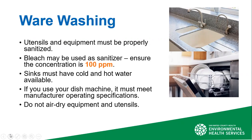If you have pots and pans or bigger utensils that can't fit into your dish machine, please make sure you have some sort of sanitizing agent available. For example, bleach, at a proper concentration of 100 parts per million. We ask that you also have test strips available to make sure that the sanitizer is still up to concentration. After your wash, rinse, and sanitize, leave them out to air dry. Next slide.